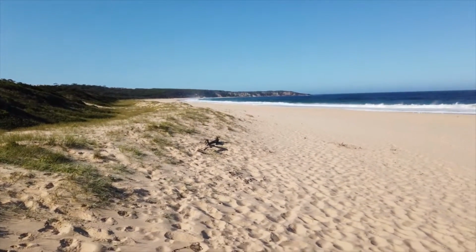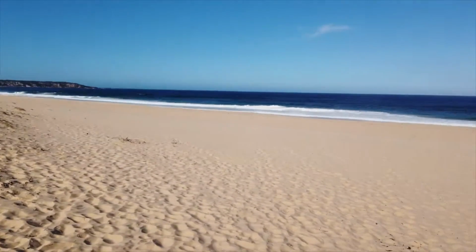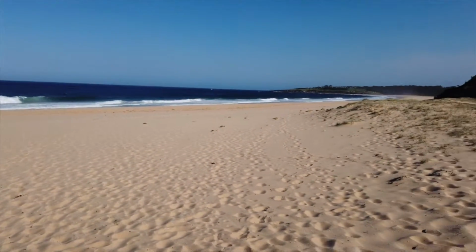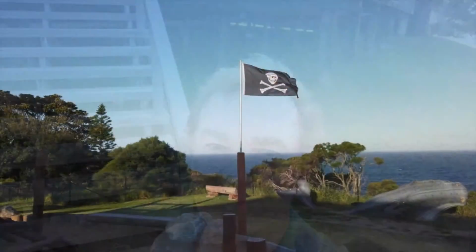And this is Tura Beach, and as you can see, there is absolutely no one here other than me. This is the Tathra Hotel, and I'll show you a few sights around here. It's a big tourist attraction. A few years ago there was a lot of fire damage through here, but the hotel seems to have survived or repaired very, very well.